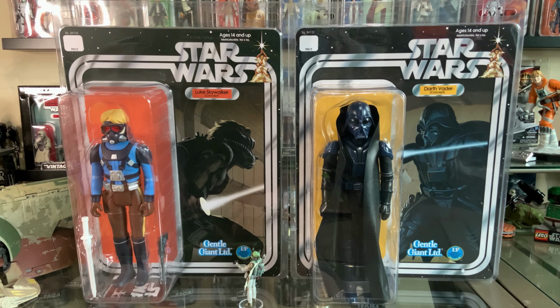Now, that being said, if you're not real familiar with these jumbo figures, one really cool thing that Gentle-Giant does is the bubbles are not glued down to the card backs. So if you are willing to cut the tape, you can open up these clamshell cases and actually remove the bubble with the figure without tearing anything. And you can take the figures out, and if you wanted to, you could assemble it all back together because the bubbles are just being held securely on the card by the clamshell case itself. So that's a really cool feature.